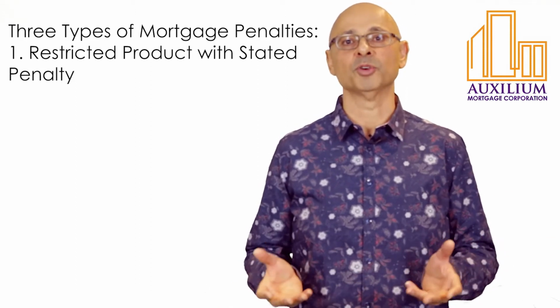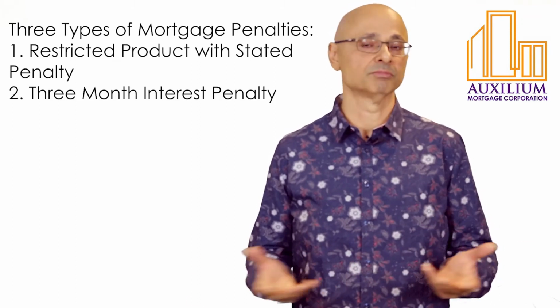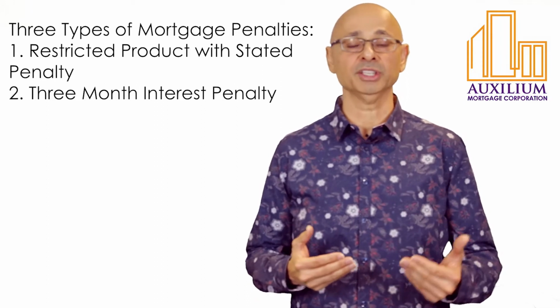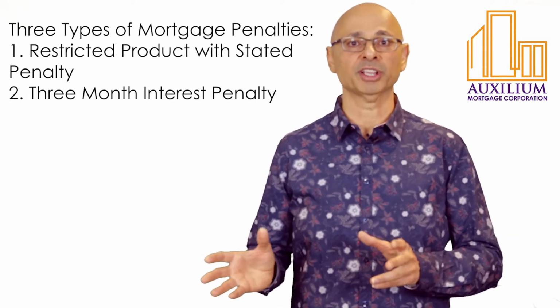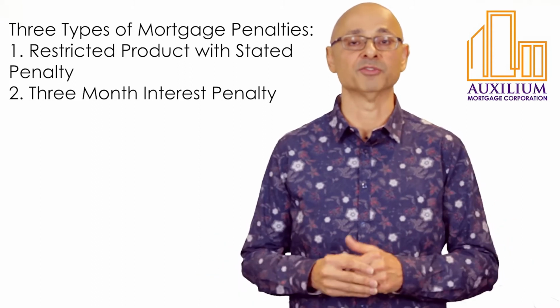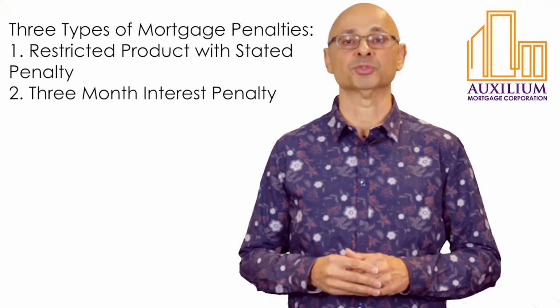Another one that a lot of folks are commonly familiar with is what's called 3 months interest. Pretty simple, easy as it sounds. If you are paying out your mortgage early, you're going to be paying as a bonus 3 months interest to the lender. Now, normally variable mortgages all come with 3 months interest unless you've got something a little odd or unfamiliar. So those mortgages, when you're in a variable, always have a 3-month interest penalty.